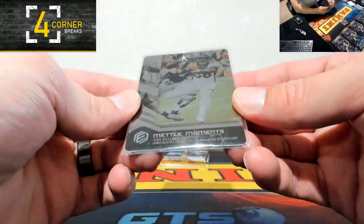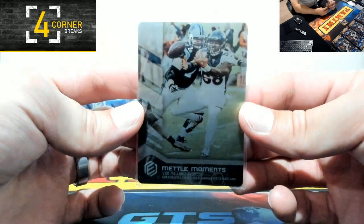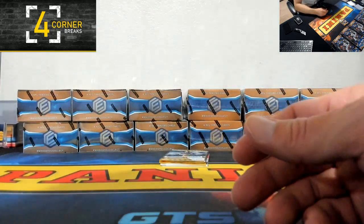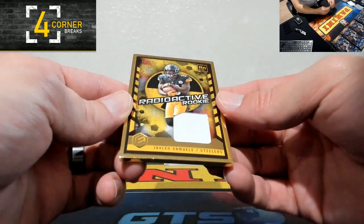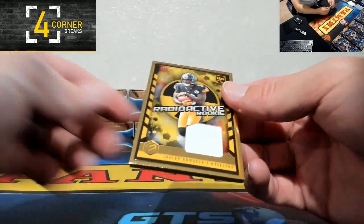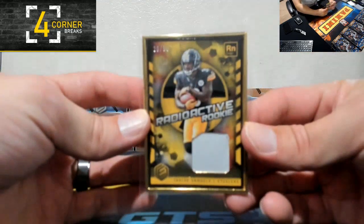Metal Moments, Von Miller. In the Super Bowl, 38 of 50 against the Panthers. Radioactive for the Steelers, 20 of 99. Javelin Samuels. Javelin. Maybe I've been saying that kid's name wrong the whole time.